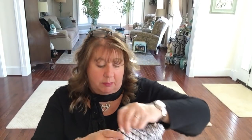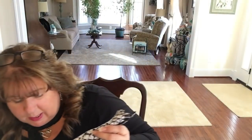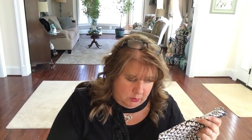It came with its own bag, which somebody told me, I don't know whether it was one of you guys, that putting the purses back in the bags is not necessarily a good thing, especially if you live in a humid climate, because it can collect humidity and not be good for the purses. So I don't know. Sometimes I put them in and sometimes I don't. I don't have that many bags that have bags with them though. But anyway, that's a little bit about our cruise.